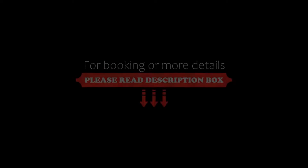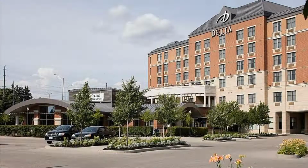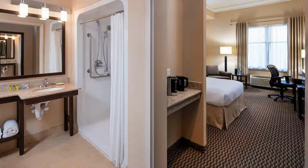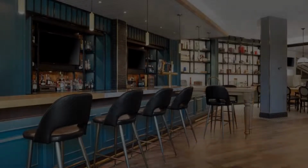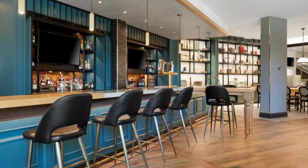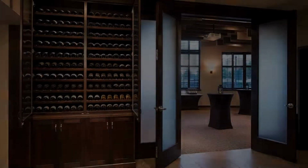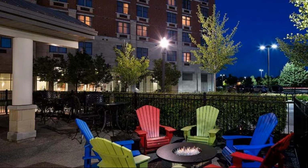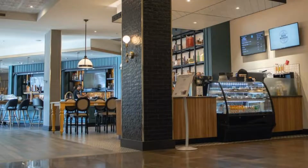The check-in time of this hotel is 3 p.m. and the check-out time is 11 a.m. Pets are allowed in this hotel. The hotel accepts major credit cards and reserves the right to temporarily hold an amount prior to arrival. Guests are required to show a photo ID and credit card at check-in.